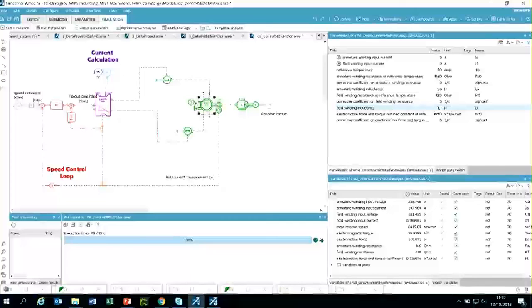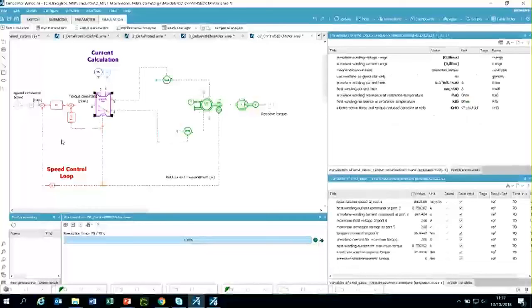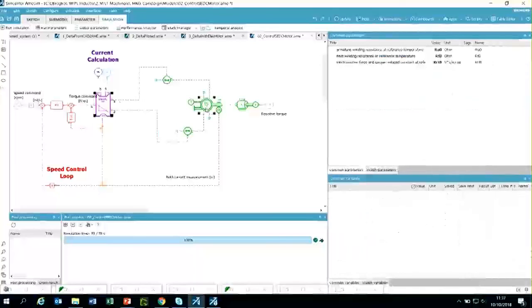Okay, and then once we have the parameter of the machine, we have also functional models of the torque command. So how to translate the torque command into current command to apply to the electrical machine. So you see here that globally the parameters of the control is using the same parameter as the machine, obviously.